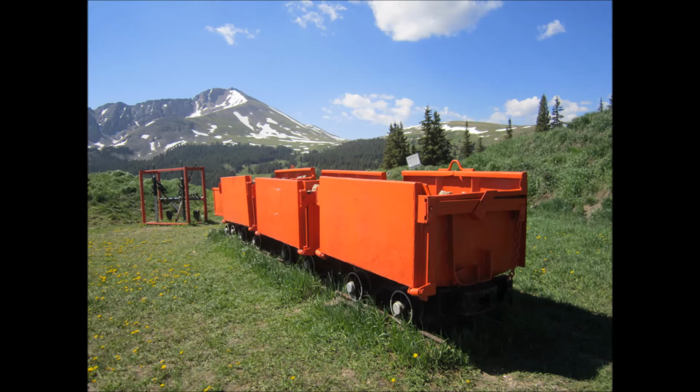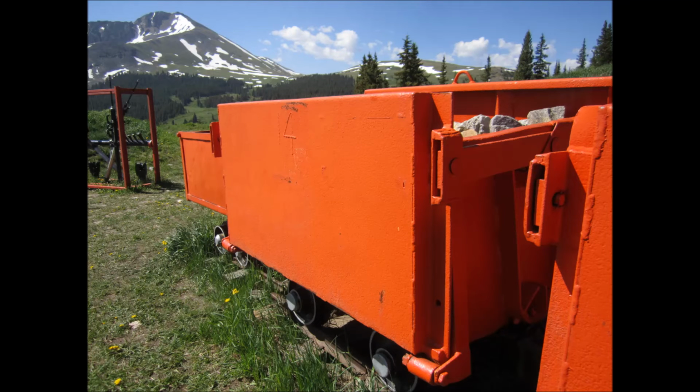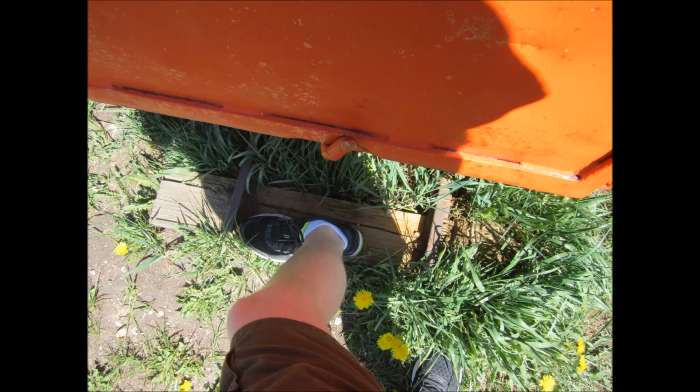Also on display are these smaller, more traditional mine carts. They have their numbers welded in. And there's also this small one with the rest of them. And they're also of a smaller gauge.